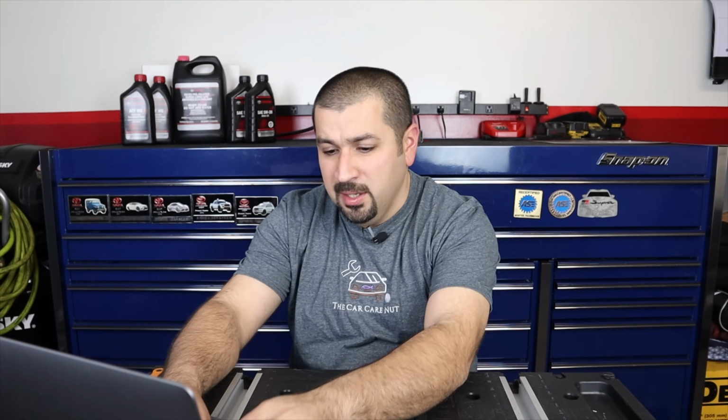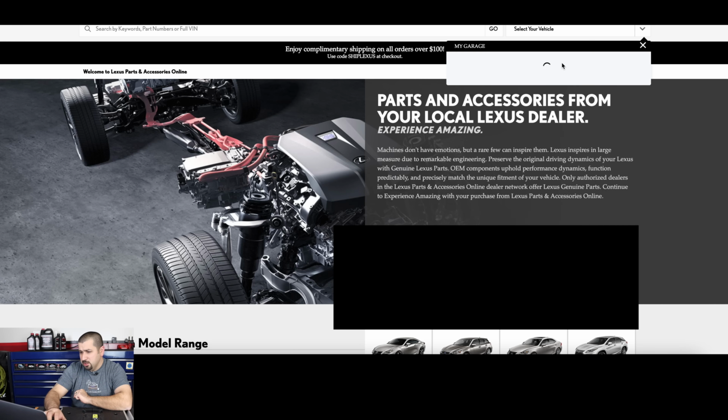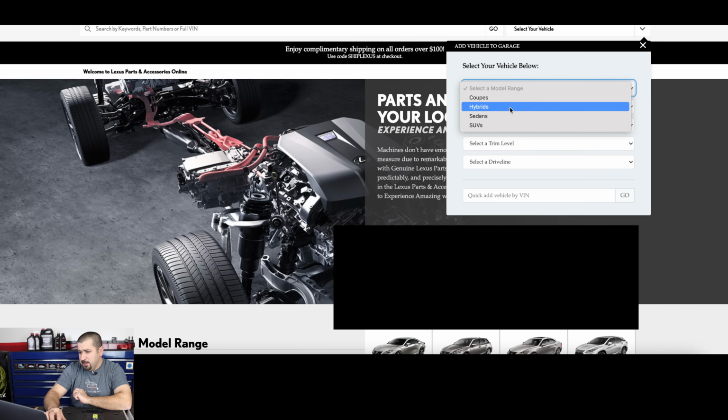I'll give you one final example, and we're going to go to the actual parts.lexus.com. Let's look at a specific car. Let's look at a 2015 ES350.